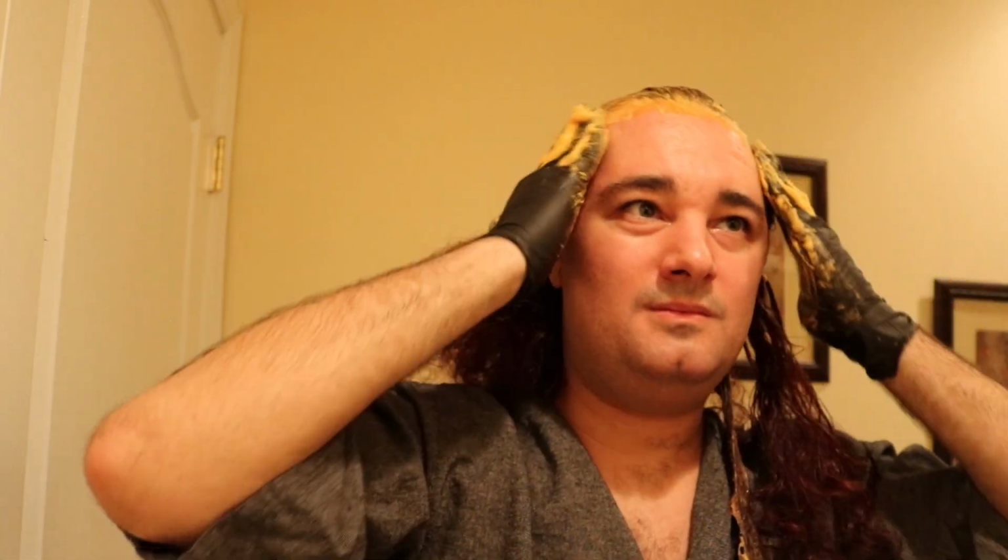And again, still massaging and still focusing on the root area. And when I'm putting this to the mid shaft and ends, I'm being very gentle with it. I'm not, you know, treating my hair like it's a rope or like I'm trying to start a campfire. I've seen people do that online, and that is no good. That can do a lot of damage to hair, especially because this is still a chemical. Albeit a little bit more on the gentler side and the low lift side.